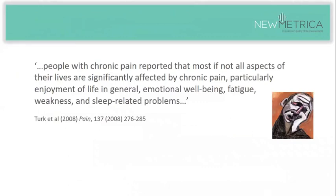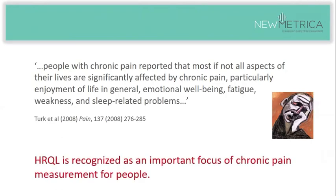And indeed, people with chronic pain have reported that basically all the aspects of their lives are affected by this chronic pain. Here's somebody in this particular paper, they were talking about enjoyment, emotional well-being, tiredness, interrupted sleep, and so on. So in people, health-related quality of life is recognised as an important focus of measurement of chronic pain in people. And we believe that it should be in animals as well.